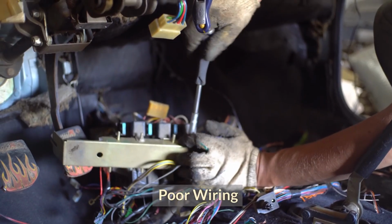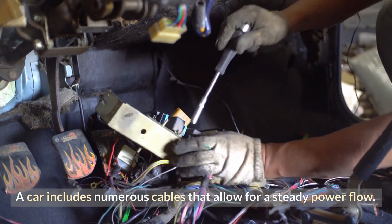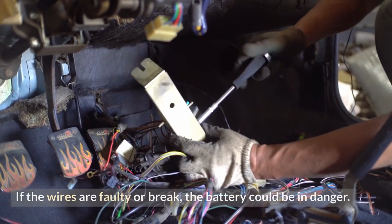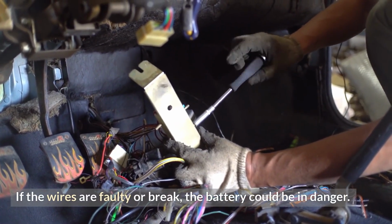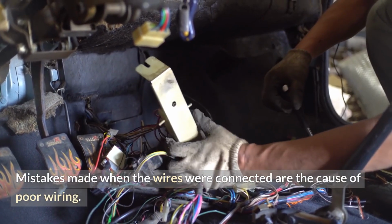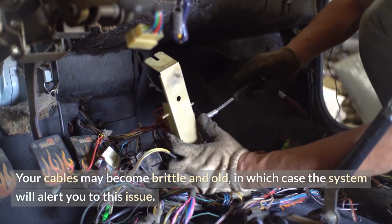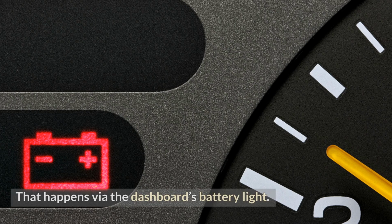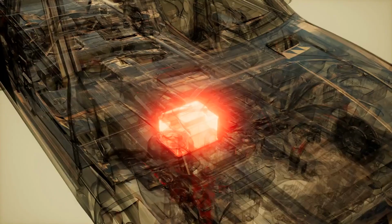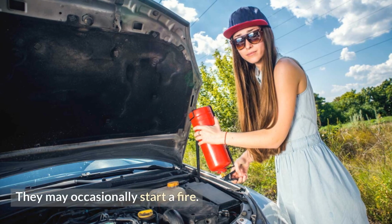Poor wiring. A car includes numerous cables that allow for a steady power flow. If the wires are faulty or break, the battery could be in danger. Mistakes made when the wires were connected are the cause of poor wiring. Your cables may become brittle and old, in which case the system will alert you to this issue. That happens via the dashboard's battery light. If you ignore the wires, the battery may suffer damage. They may occasionally start a fire.